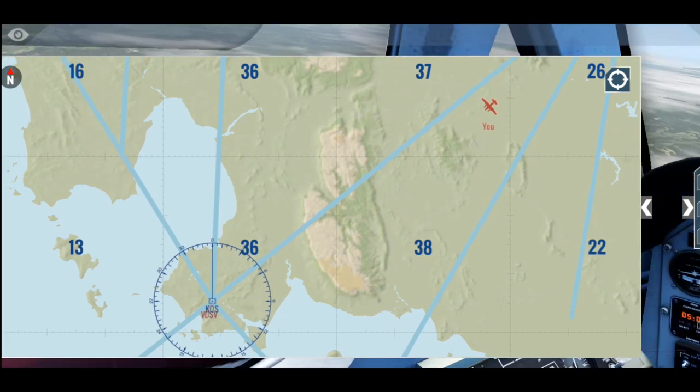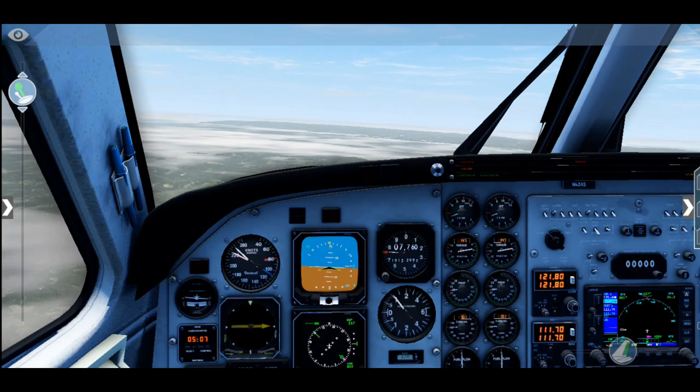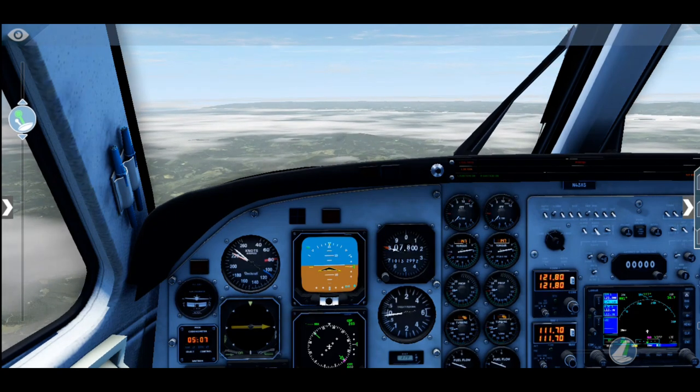United 8 Heavy, New York approach, good afternoon. Fly heading 150, vector for the ILS runway 31 right approach. Information November is current. Okay, we'll fly a heading of 150 for 31 right, we have November, and we're slowing to 250, United 8 Heavy.